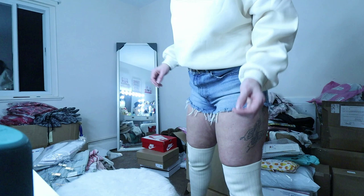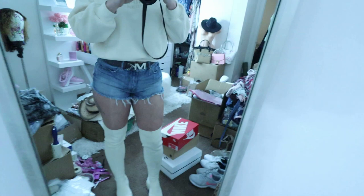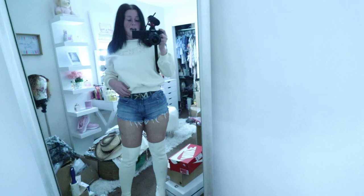Okay, so this is how I plan on wearing this right here. My toe literally ends there. So these are huge. But anyways, this is how I plan on wearing this.